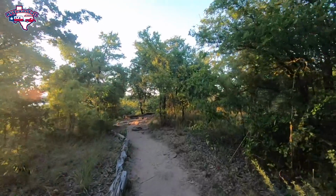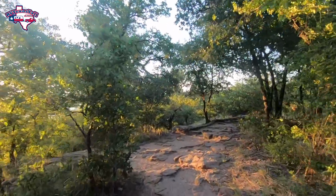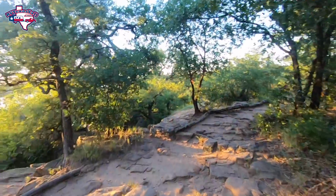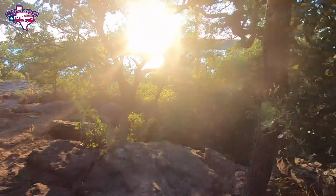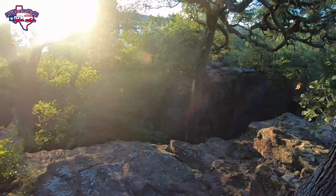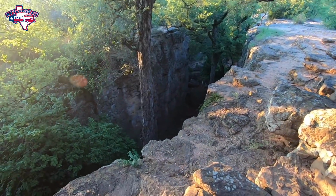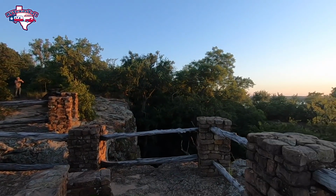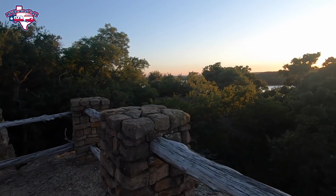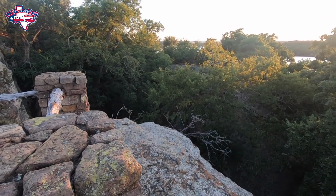This is Penitentiary Hollow, and we kept seeing signs for rock climbing, and we couldn't figure out where it was until we got to Penitentiary Hollow and looked down. These are 40-foot cliffs down into ravines that you can rappel down and climb up. Legend says it's called Penitentiary Hollow because back in the day, cattle rustlers would try to hide their cattle in here. If you were caught in the area, they assumed you were a cattle thief and you were going to the penitentiary.